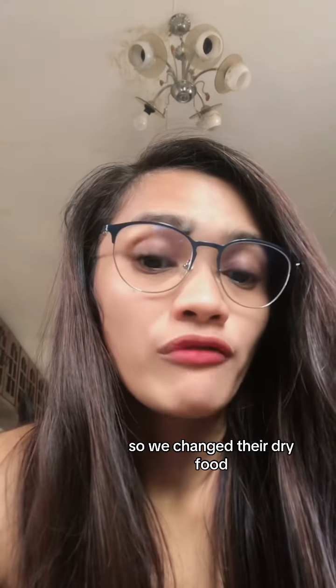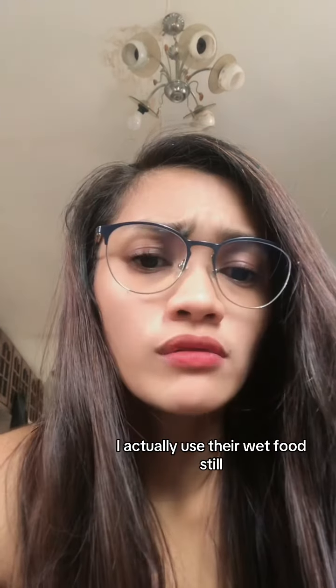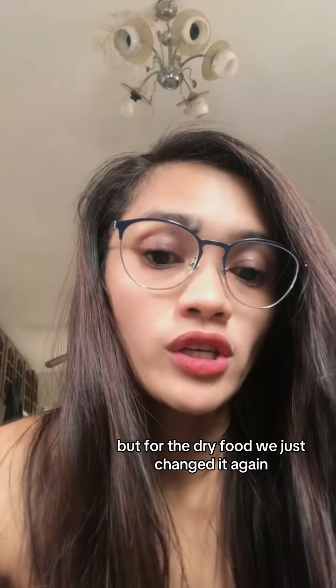So we changed their dry food. The dry food before is from the brand Aussie. I have nothing against the brand, honestly. I actually use their wet food still, but for the dry food, we just changed it.